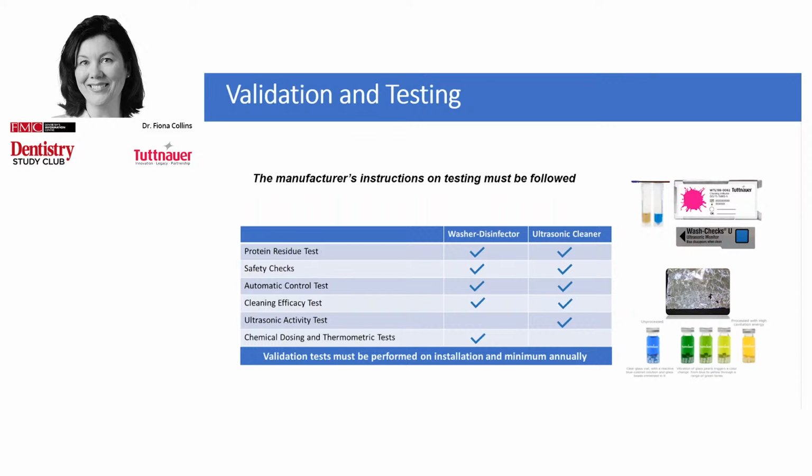What you're looking for when you remove it after the indicated time of ultrasonic cleaning is to see that there's an even pattern on the foil. If the pattern is uneven, it means that there is an area of the ultrasonic cleaner, or more than one area, that is not effective in cleaning. That then needs to be further investigated, and if necessary, the ultrasonic cleaner serviced and or replaced.